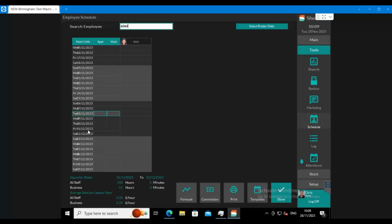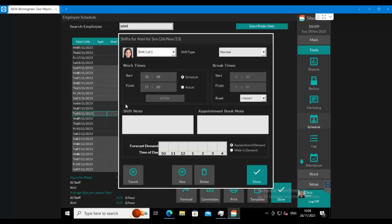Now, the first thing we're going to do is input a weekly rota. However, if this staff member works a 2 weekly rota, so maybe they have one Saturday on, one Saturday off, simply input the 2-week rota or the 3-week rota. That will act as our template. So I'm going to input a weekly rota, and I'm going to start here on Sunday. Now I know the 26th has just gone, but I'm going to just put a week rota in. So I'm going to click onto this here, and I'm going to input my rota.